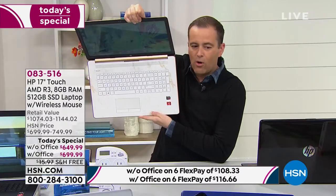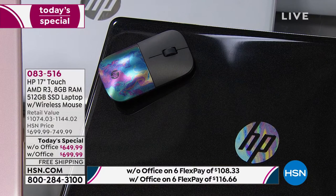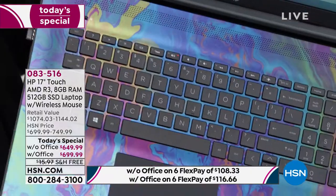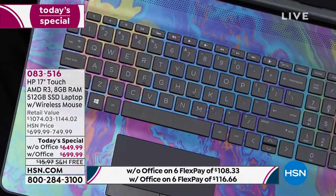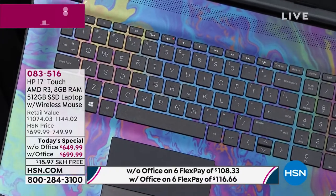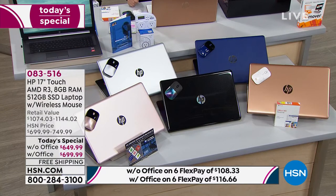Okay, so we've done rose gold, we've done copper. I wanna show you the black, because black is on fire as well. It has the oil slick. There's the matching mouse, the oil slick on the logo, and also the oil slick on the inside of the keyboard. Look at this. Is that not amazing? Okay, we are down to less than 700 available with Office if you want the black with the oil slick. We also have blue and silver, both fantastic as well.